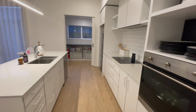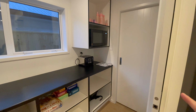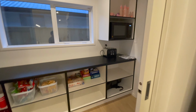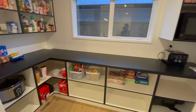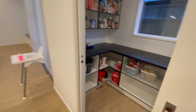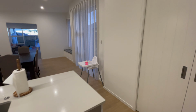I love their designing and everything. Off the kitchen, there is a big pantry, and it actually goes out to the garage as well. So whenever you buy groceries, you can come right into the pantry and unload all of your groceries. We also use it for storage for other items, but love the pantry. There's a nice double door on here. Let me shut this for you guys, that way you're not staring at that food all of the time. So yeah, just right off the kitchen.